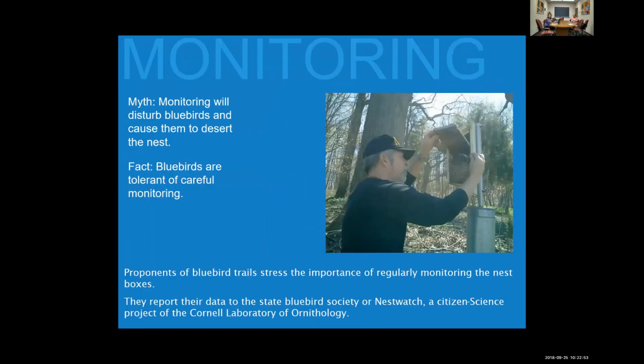So here's somebody monitoring a nest. You can see he's using a mirror. Most people think that you shouldn't disturb a bird's nest because they'll stop using the nest. They'll desert their young or their eggs. And that's not really true. Bluebirds and most birds are tolerant of careful monitoring.